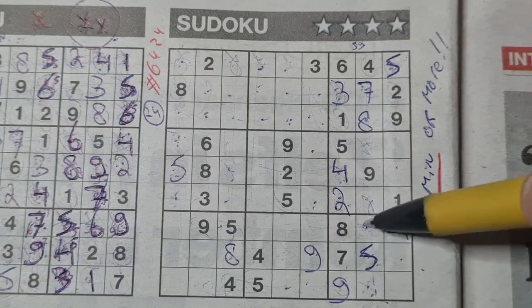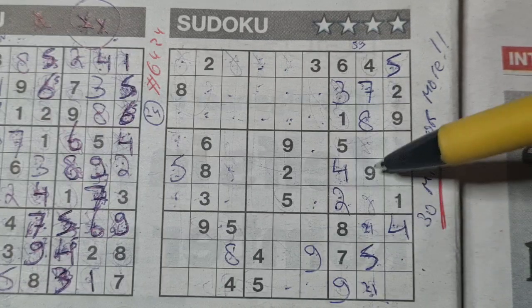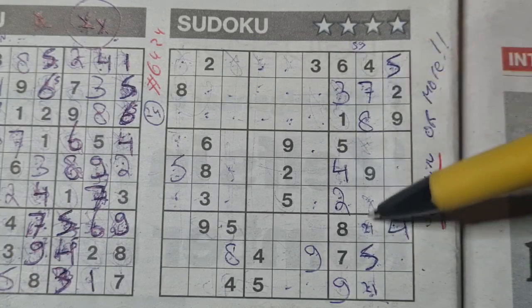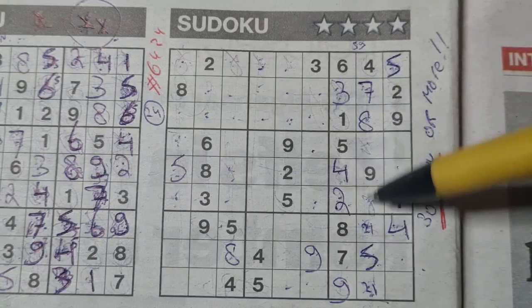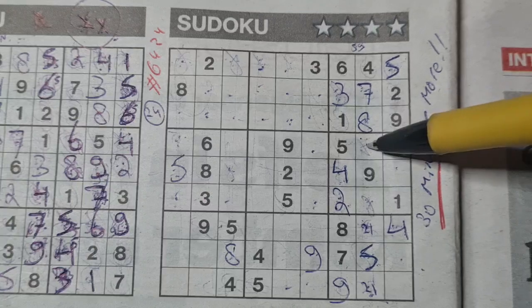The 2 and a 1 go in those 2 boxes as a pair. 2 and a 1. Alright, so what are the other 2 missing numbers in this column? Those missing numbers are the 3, the 4, the 5, and the 6. 3 and a 6, 3 and a 6.